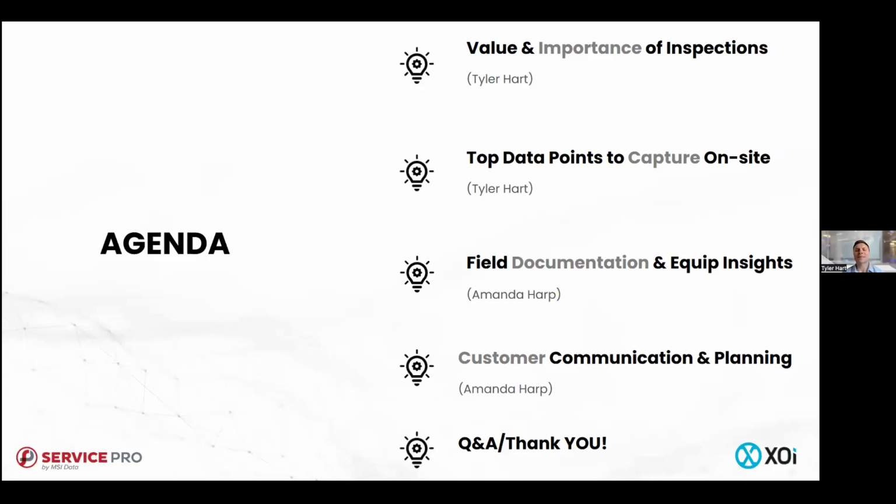And so, with that said, really the agenda here today is first we're going to look at what are inspections? What's the value? Why are they important for us as an organization? Why should we even think about using inspections as our field team? They're out there completing their work, capturing that detail. We'll also talk about what are some of those top data points? What do we see across various industries? What are some of those metrics that we should be keeping an eye on?